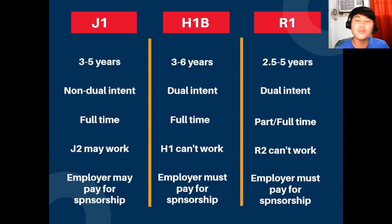Alright, so for J1, you will have a full-time job. H1B, you will also have full-time, but for R1, it's either part-time or full-time. Most of the time, it's part-time, okay? But the good thing there is you can work and earn money.